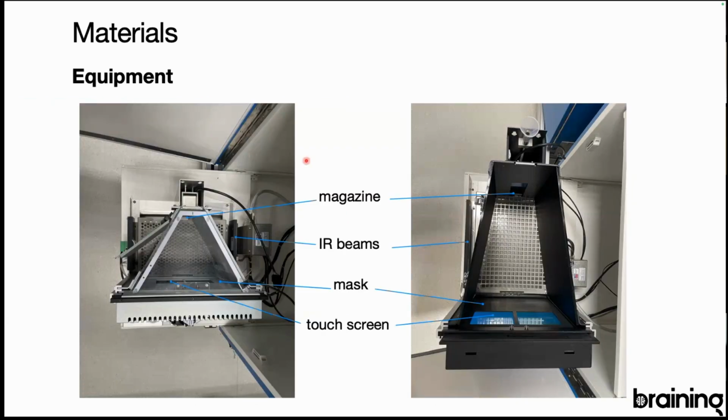Here you can see the top view of the operant chamber, which consists of several key components. First of all, we have touchscreens that are highly sensitive to touch by the nose or the paws. In front of the touchscreens, we have a black plastic mask with response windows. How these masks are built depends on the task. For example, in this two-choice visual discrimination task, the mask has two response windows. The purpose of the mask is to reduce accidental touches and make the response areas clear.